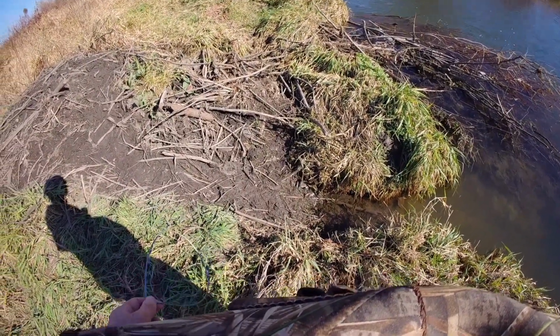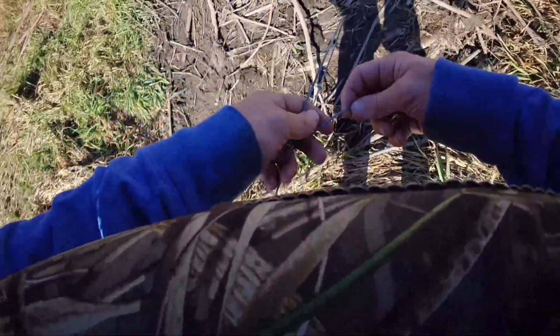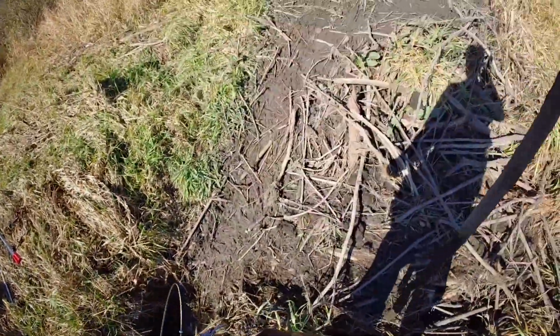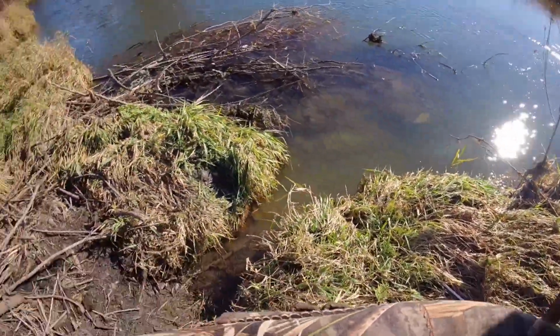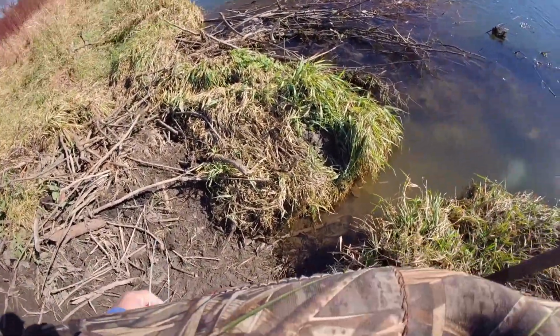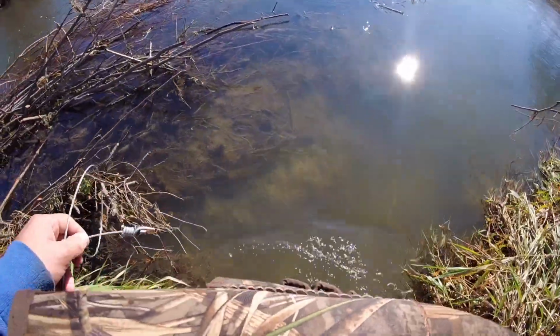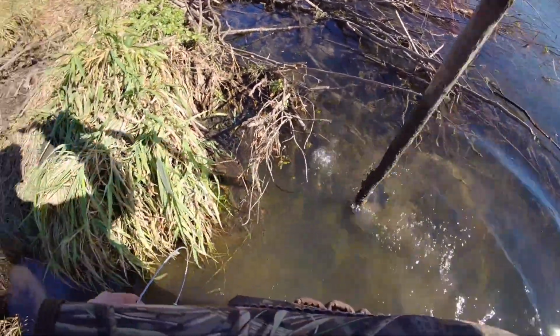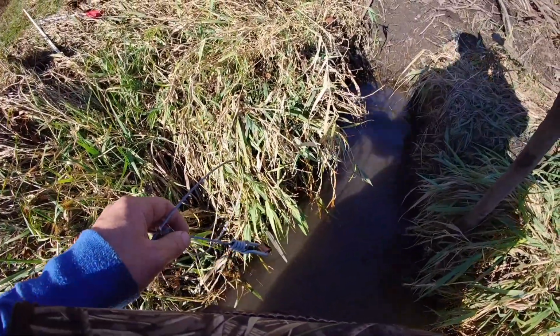So, okay, well, let me see if I can gather up some sticks. That might work as a good anchor for this. This one might be good. I don't think a beaver's getting out of this, unless of course he chewed it off. But I don't know. Only one way to find out. Nice thing about using a stick like this is if for some reason the beaver did chew it off, I mean, he's just gonna have a snare around him, but he should be okay.